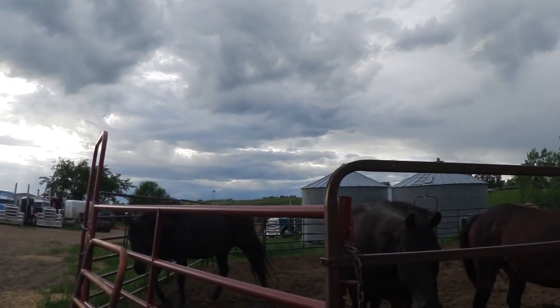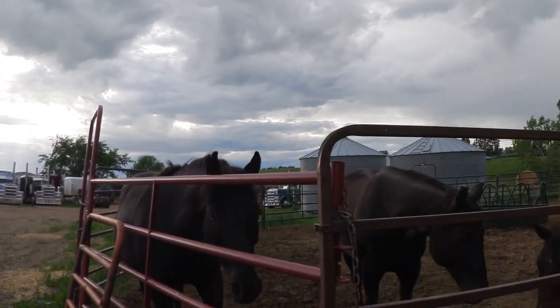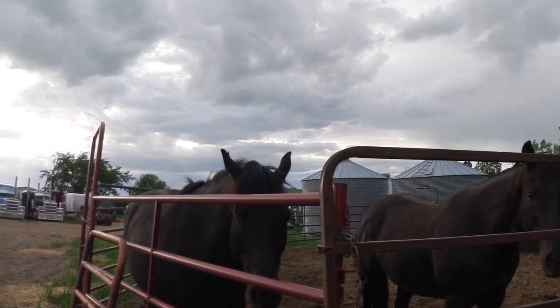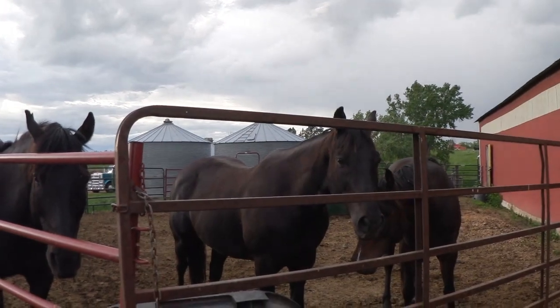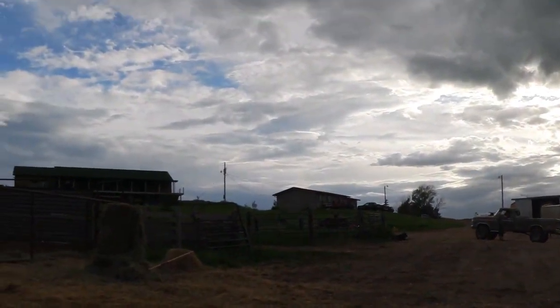Check out these skies. They're sketchy. There's been like two tornadoes that touched down just near the South Dakota border in the past two days, and it's scary. So that looks kind of scary over there, back that way.